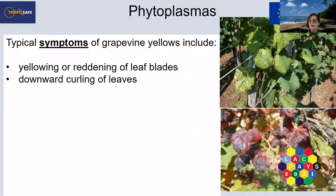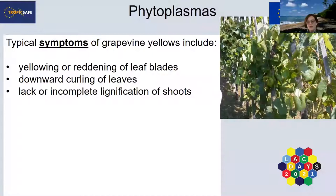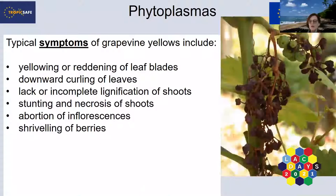The infected grapevines show this downward curling of leaves. The important symptom is lack or incomplete lignification of shoots. And most important, of course, for a vine producer is the abortion of inflorescence. And in the case when inflorescence started to develop, usually we have the shriveling of berries. So there is no yield, and phytoplasmas are really one of the most dangerous grapevine diseases worldwide.